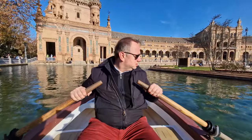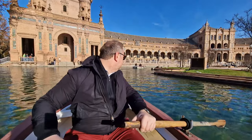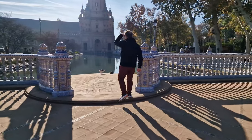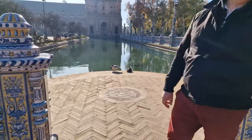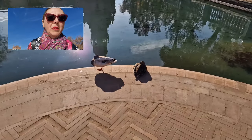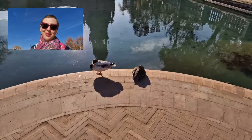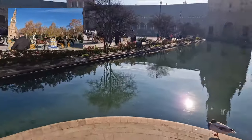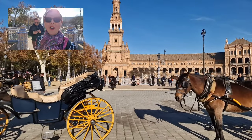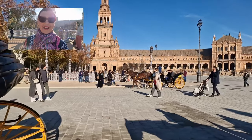The good thing is that we don't have to do all the tour all around the square, because we have to come back at the same place where we got our boat. On this side, only a few ducks that are relaxing, maybe sleeping, so do not disturb. So, okay, let's go on the other side where we can take our boat.